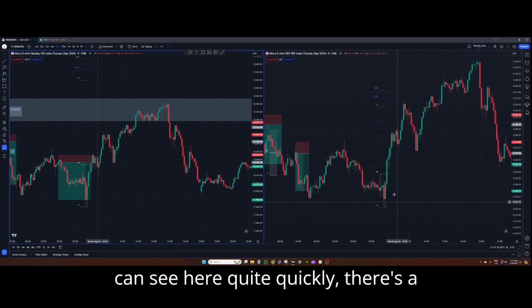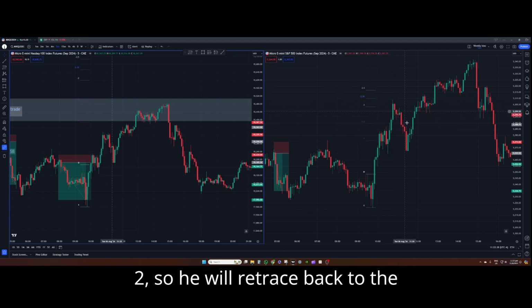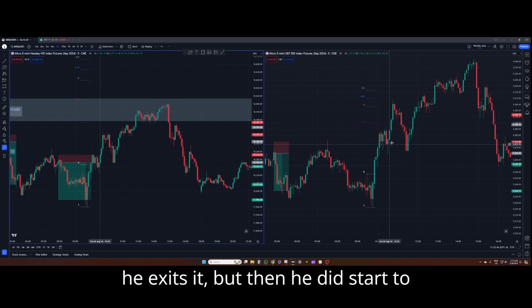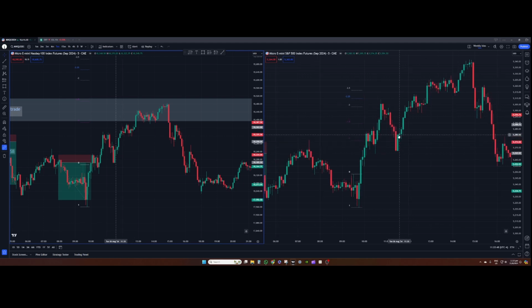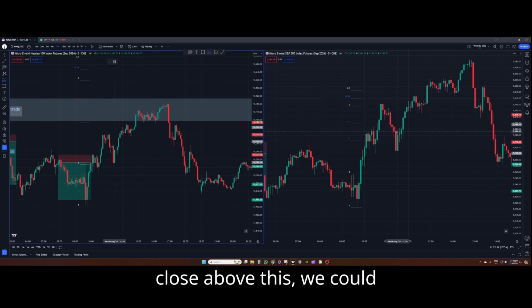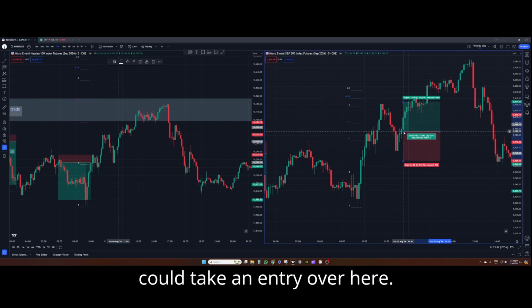you can see here quite clearly there's a model right here. When it hits negative 2, it will retrace back to the purple area. But unfortunately, it exits it, but then it did start to climb back out again. Yeah, in this case, if a candle closes above the lowest red candle here, you could see the change of state of delivery. We could take an entry over here.